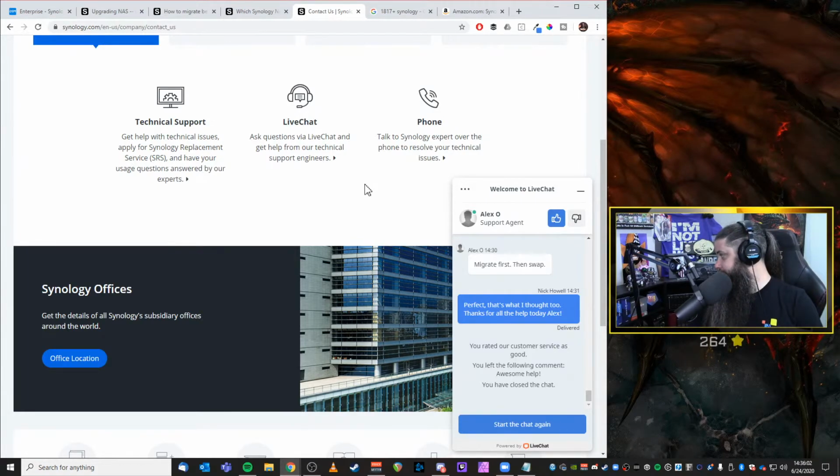Awesome. Storage! Yay! You know what? It's better than copying 7 terabytes over the wire.